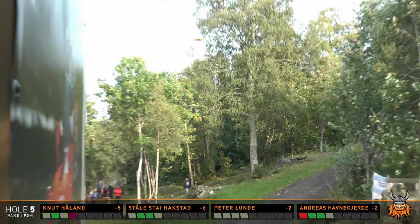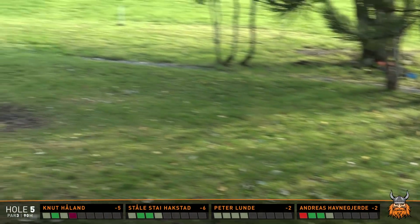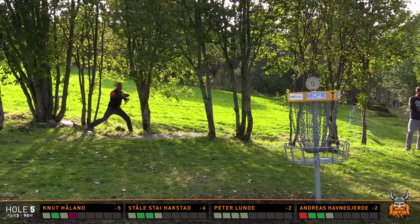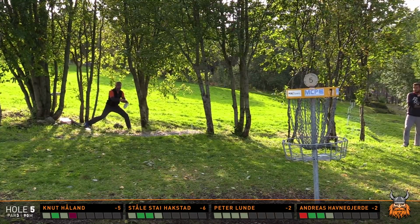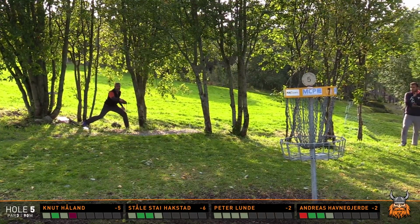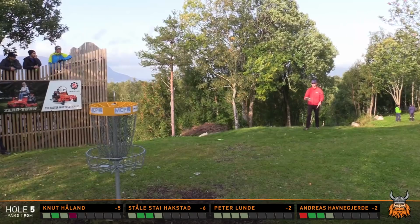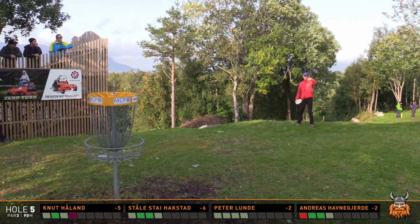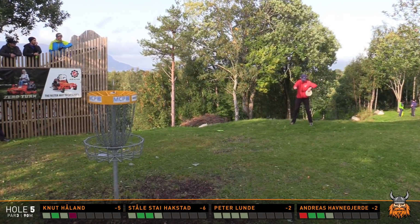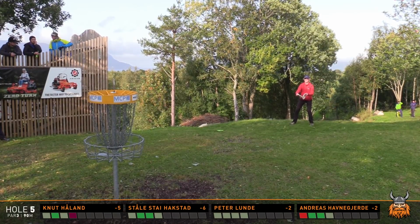Yeah, and this is not exactly an easy approach, because you want to make sure that you're giving it enough to clear the OB, but you don't want to go deep and fall off this platform where the green is. Exactly. Ståle from about circle's edge. He gets caught up by a branch. Peter has a great opportunity to get a birdie here from probably about 7 or 8 meters.